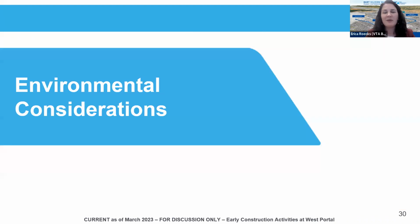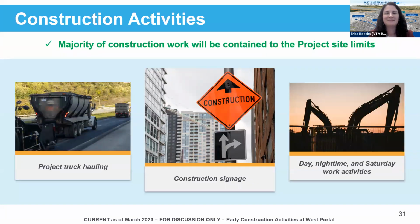Now Bernice is going to walk through some of the environmental considerations for these early construction activities at the West Portal and discuss how the project has committed to addressing them. Thanks, Erica. So I wanted to just share what some of the major efforts will be related to these early works. If you are near or in proximity to the Newhall yard, you will experience some project truck hauling from the exterior. These are the things you will see outside of the construction site. You will see some construction signage, and then there will be some of the daytime, nighttime, and Saturday work activities that Erica shared, and the associated mitigation efforts to reduce what those experiences will be for those in close proximity to the project. And we can go to the next slide.